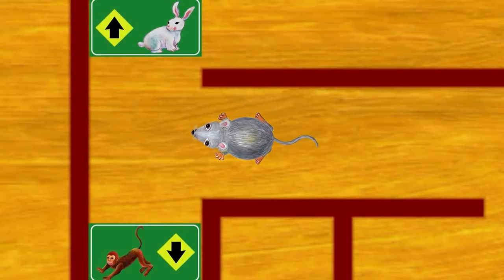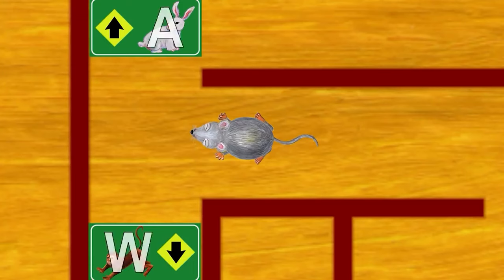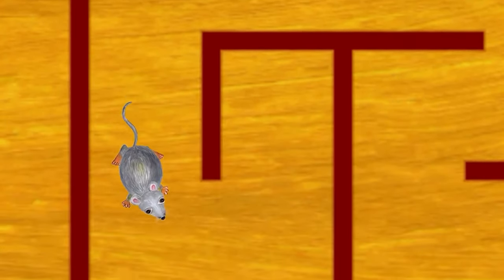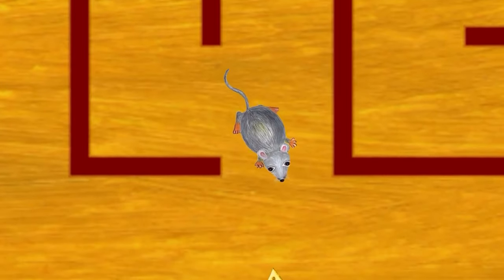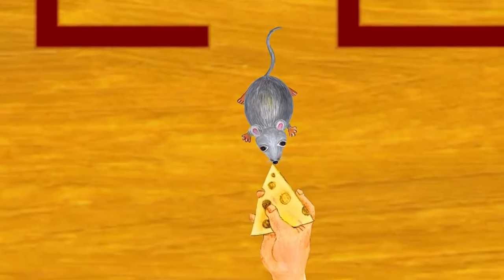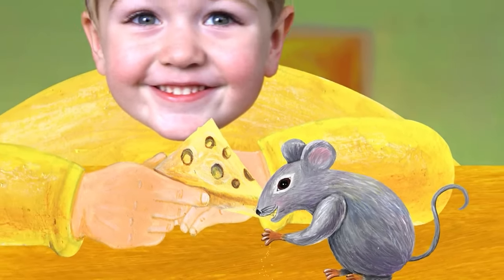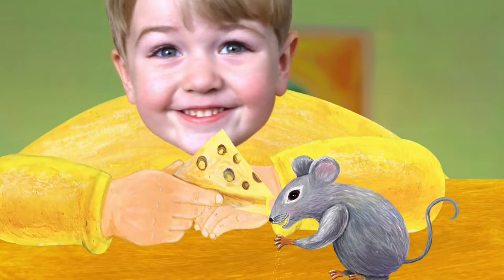Which sign should we follow? The rabbit or the monkey? Yes, monkey starts with M. Go, Mr. Mouse, you're almost there. We made it. Now, who's holding the cheese? That's me. I'm holding the cheese.